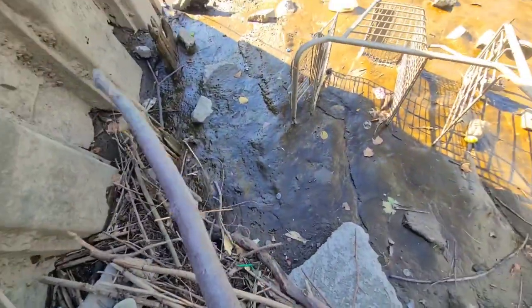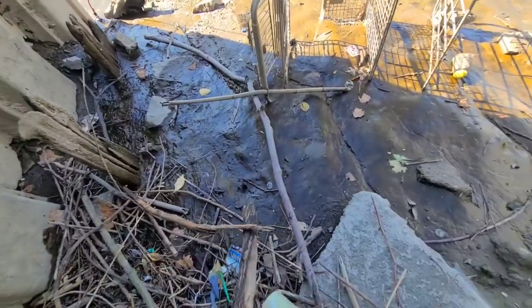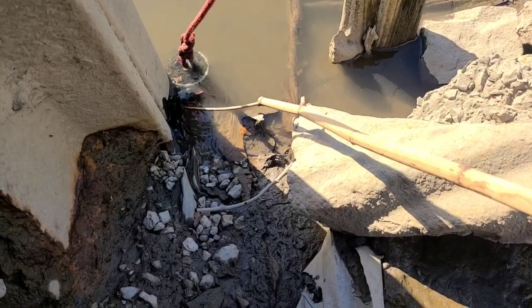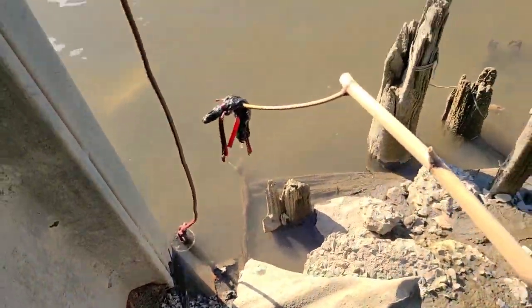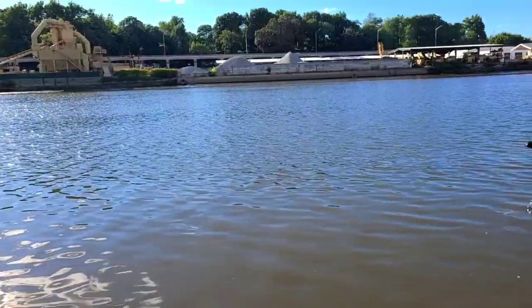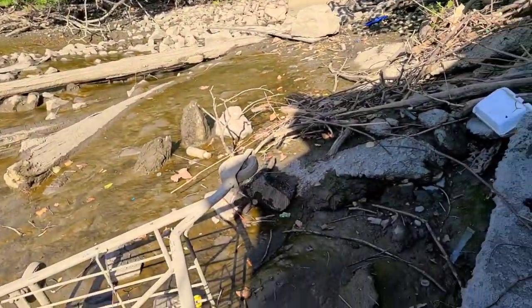I'm just gonna take this stick. I'm gonna throw some sticks down here. You got it. Put it up over here.